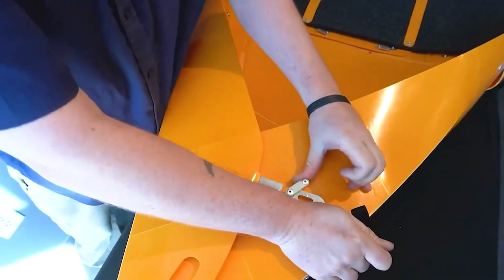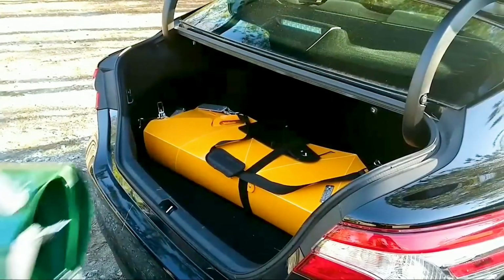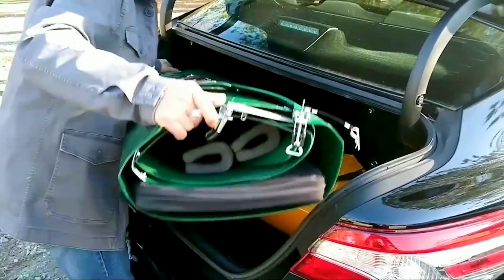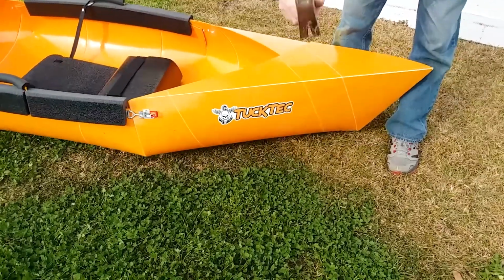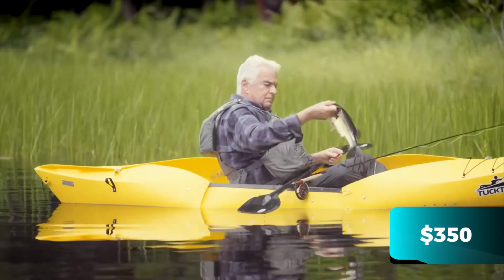There are no open folds below the top level of the construction that could leak. Just tossed in the trunk of your car, this is something you can always have on hand. The best part? Prices start at roughly $350.